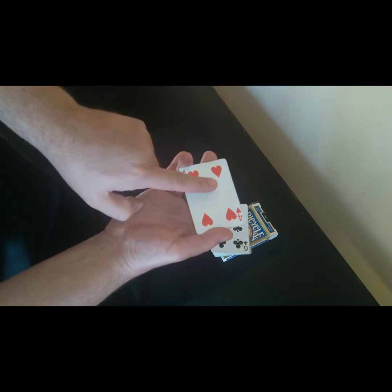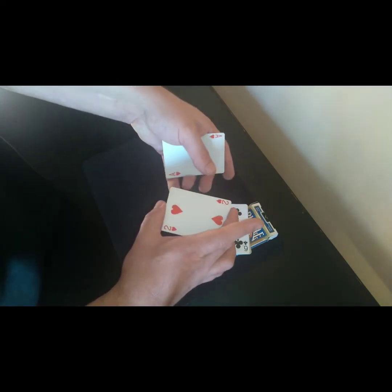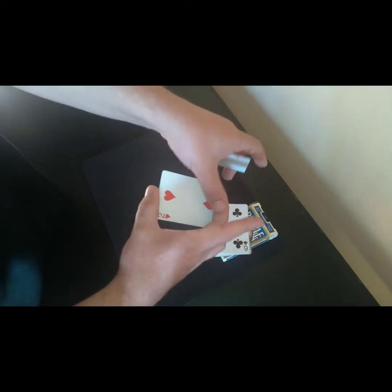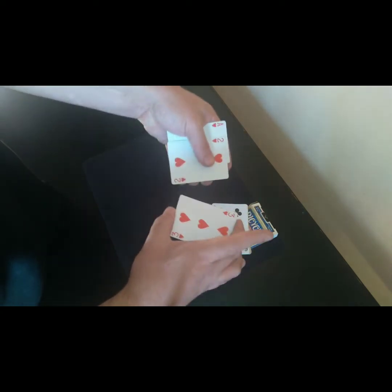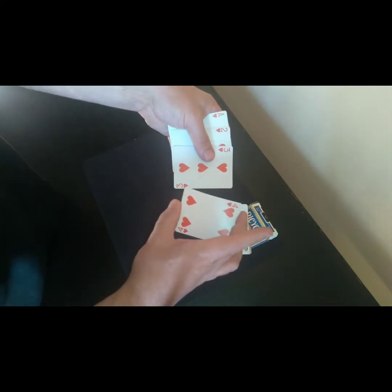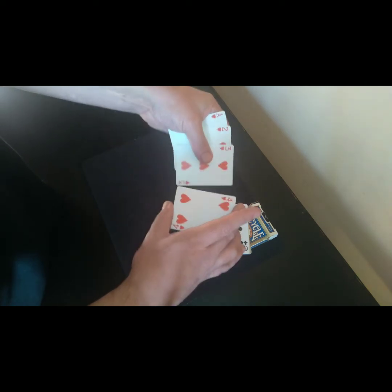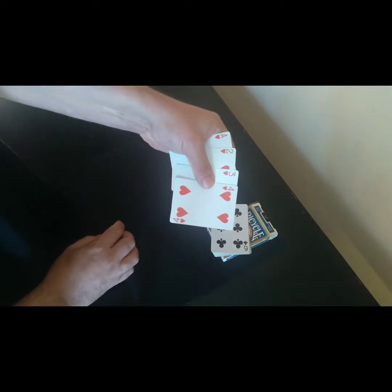Now you know that you've stolen this 4 off the bottom. So you count it by pulling the cards off the top and holding the rest of the cards like this. You go ace, 2, 3, and then now you know the 4 is a double card, but you don't show them. You pinch it between your thumb and fingers there. So you go 3, 4, and you hold the double there.